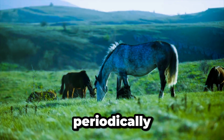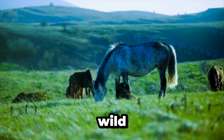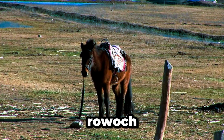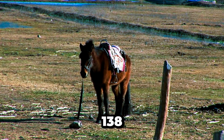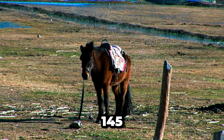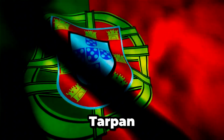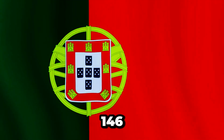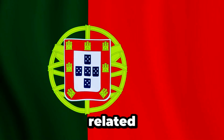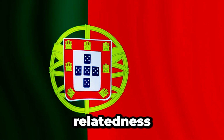Periodically, populations of horses in isolated areas are speculated to be relict populations of wild horses, but generally have been proven to be feral or domestic. For example, the Riwoche horse of Tibet was proposed as such, but testing did not reveal genetic differences from domesticated horses. Similarly, the Sorraia of Portugal was proposed as a direct descendant of the tarpan on the basis of shared characteristics, but genetic studies have shown that the Sorraia is more closely related to other horse breeds, and that the outward similarity is an unreliable measure of relatedness.